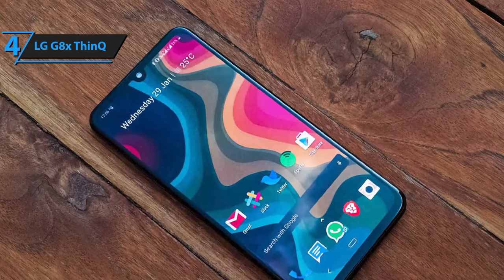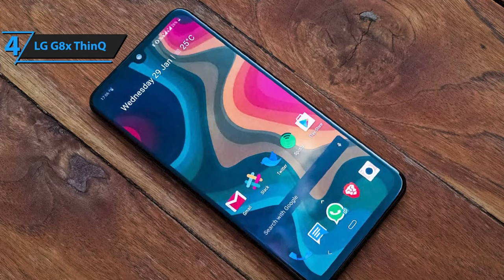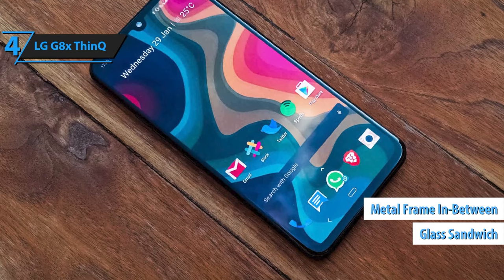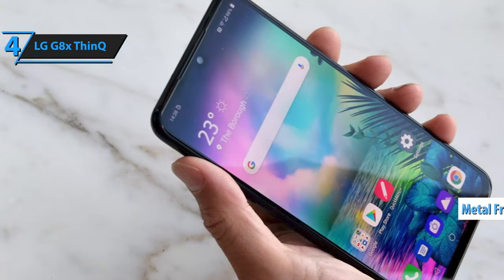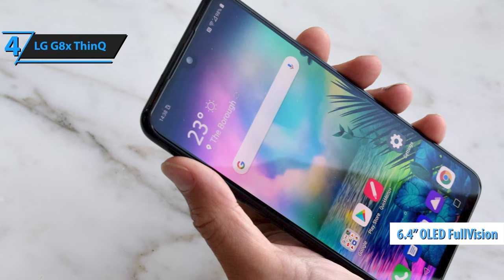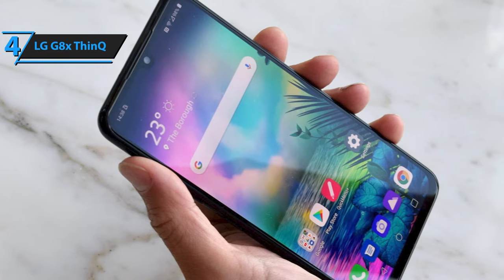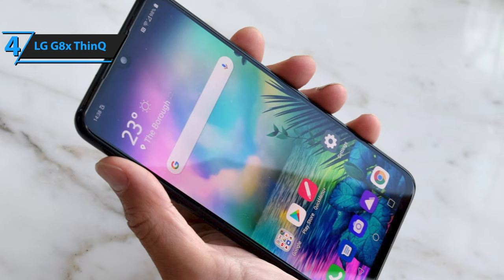The design of the LG G8x ThinQ is reminiscent of its predecessors, featuring a glass sandwich structure with a metal frame nestled between the display and the glass back. The front of the device features a 6.4-inch OLED full-vision display with a petite teardrop notch at the top. Although the side bezels are slim, the bottom bezel is slightly thicker.